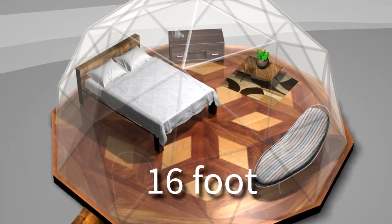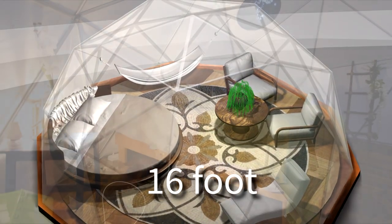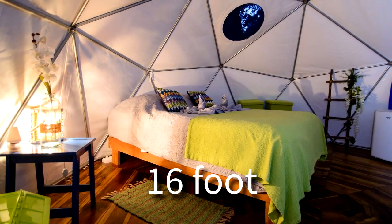Our 16-foot dome offers 200 square feet of floor space. It can easily house your queen-size bed, leaving ample space for your bedroom furniture.